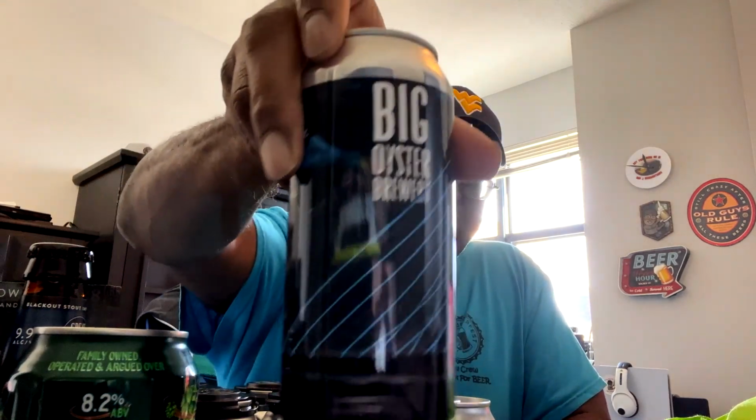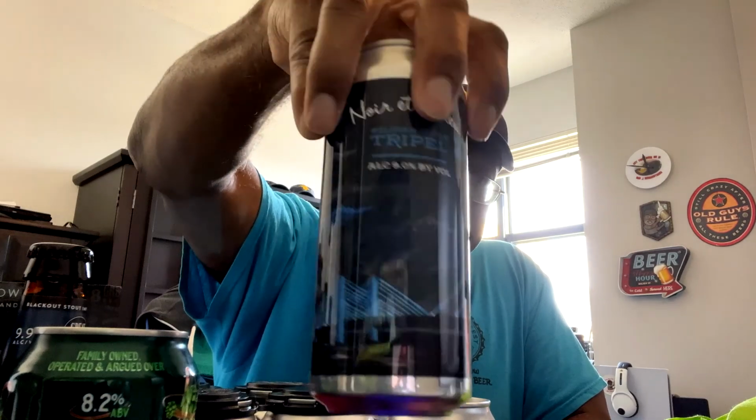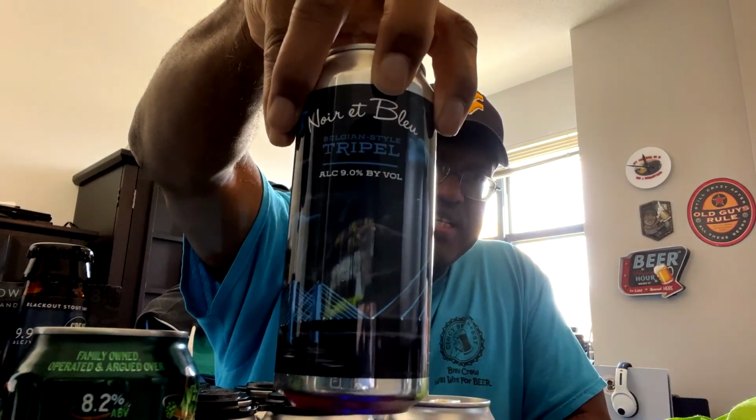This one is Noir Bleu. It is a Belgian style triple, ABV 9%. It comes from Big Oyster Brewery. So right there's the front of the can. And looking forward to checking it out.